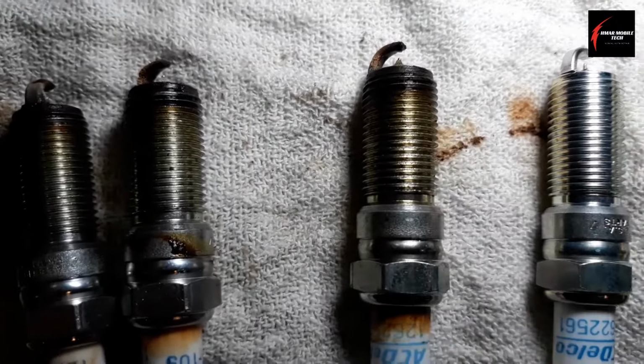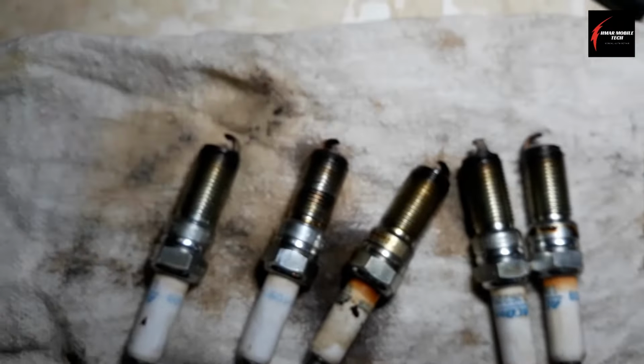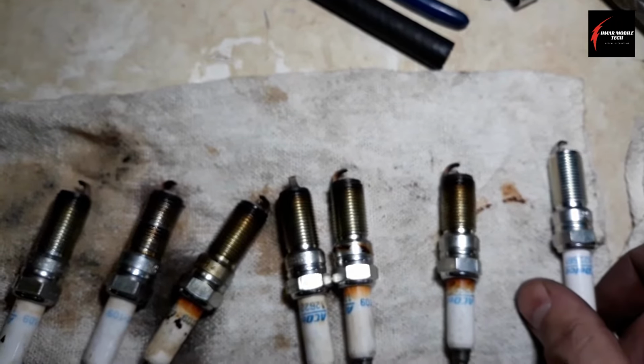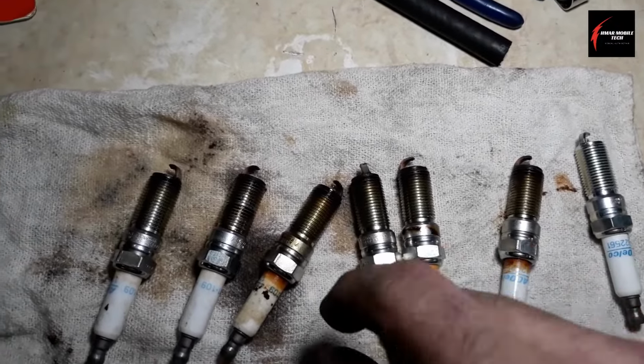As you can see, it's got a taper. There's no washer here. And just make sure that everything looks identical before you go ahead and stick them in. And make sure that you don't put any of the old spark plugs in, or you're going to be really mad when you go and put it all back together, only to find out that you've got one of the old spark plugs mixed in with the new ones.